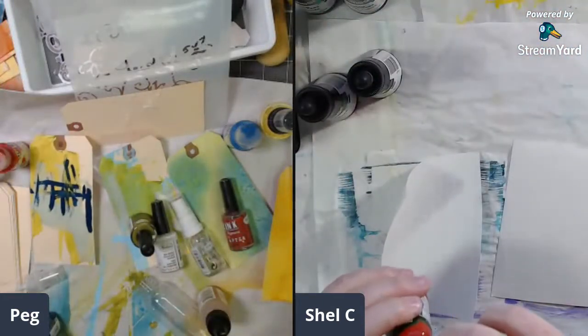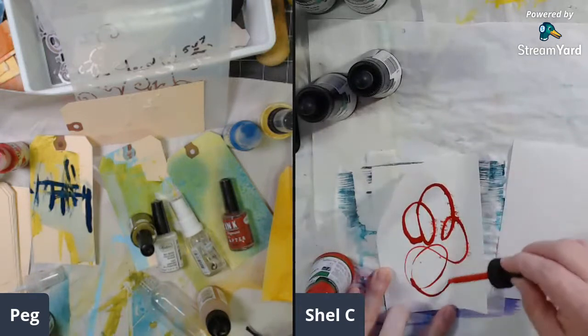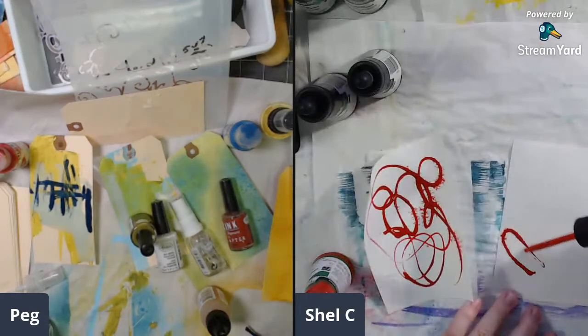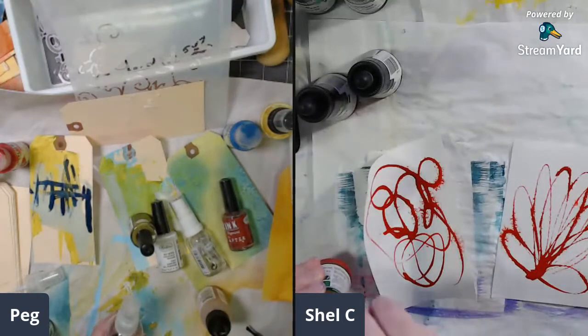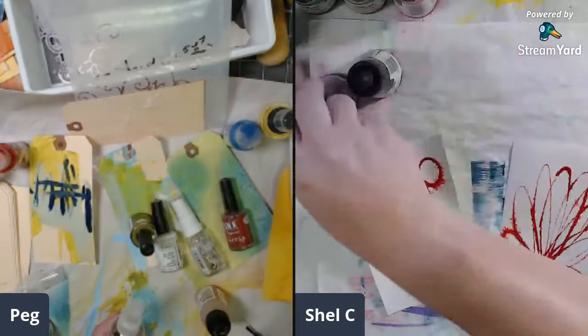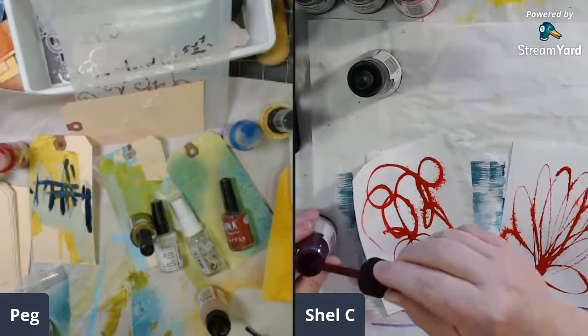But what I want to do is add some of this to, what did I do with that? Okay, in this spray bottle, I added some alcohol. This is just 91 proof rubbing alcohol. I want to add some to that and see about spraying it.